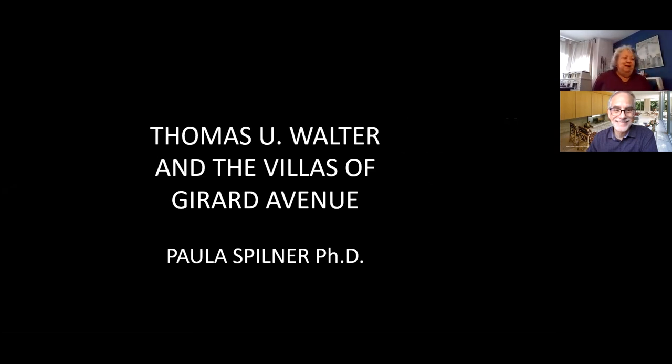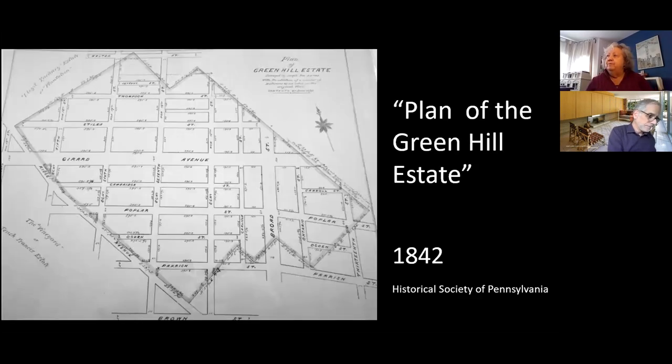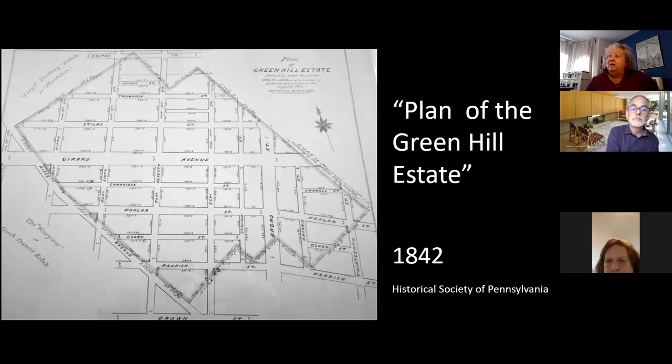My topic today is the transformation of a farm known as Green Hill Estate into a residential neighborhood in the 1840s. Here's a survey of the estate carried out in 1842, just so you can see the extent of it. As you can see, it's crossed by Broad Street and pretty much bisected by Girard Avenue.